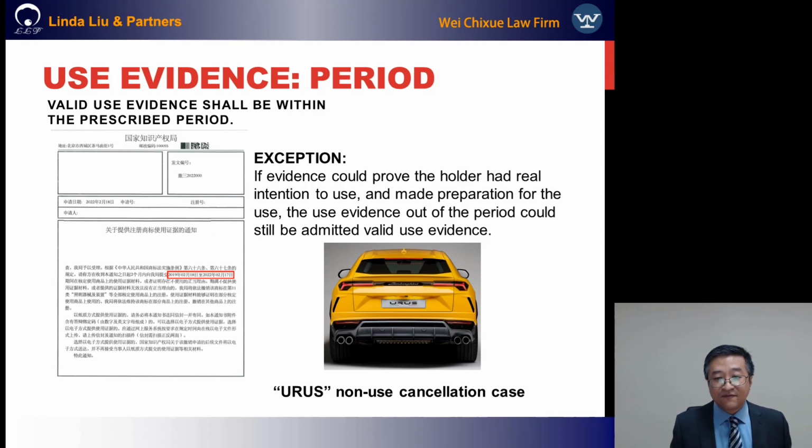The other exception is if the evidence could prove the holder has a real intention to use the trademark and made preparations for use, it is still possible for the trademark office or the court to admit such evidence as valid. For example, in the URUS non-use cancellation case, the company Lamborghini submitted some media reports and promotional evidence within the period. They also submitted evidence showing that vehicles bearing the trademark were sold to China after the period. In consideration of the old evidence, the court considered that the evidence as a whole could prove that the company had made valid preparations.